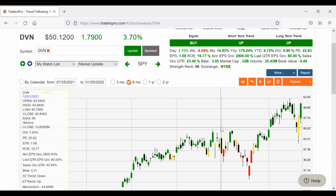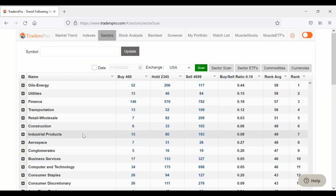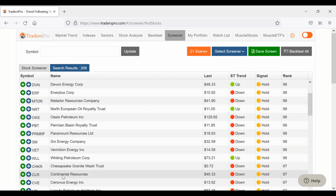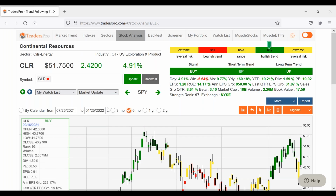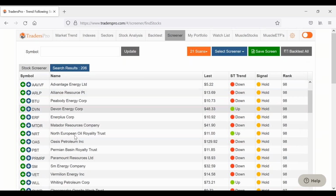I did get back in yesterday. I got back into Continental CLR. And so I caught this big move today. I just like the bullish reversal. And again, all the oil stocks look good. And this is one that I like as well, CLR. But there's a bunch of these that look the same. This Matador MTDR.